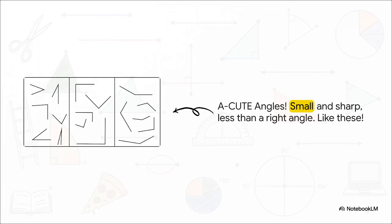Simple. So how do you remember acute? Easy. Think of a yummy slice of pizza. It's a small, sharp slice, right? It's a cute angle. Get it? A cute little angle. It's always less than 90 degrees. I bet you won't forget that now.